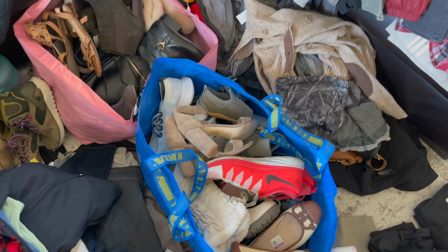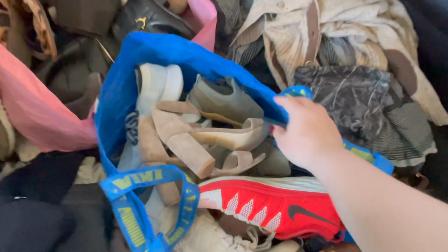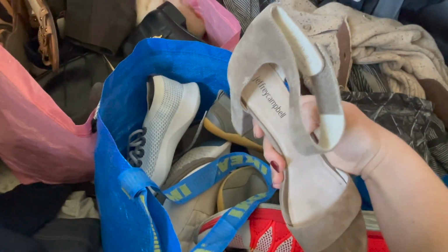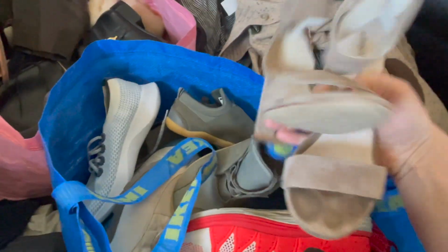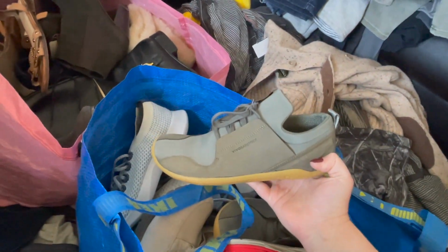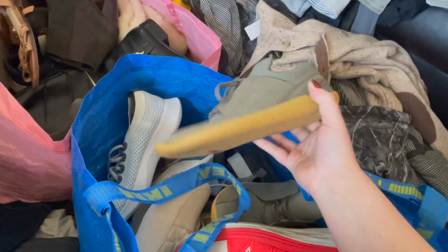Let's see. These are some of my favorite finds. The first one being these awesome boots. Hold on, see it here. These are Jeffrey Campbell. I've never found this brand before. Super thrilled to see that. This one is a brand I had never heard of before, but the resale value is amazing. Vivo Barefoot. And these are in really great condition too.